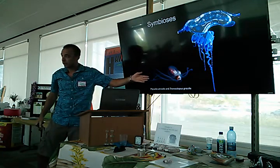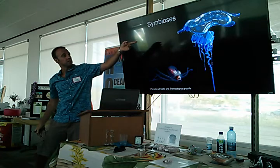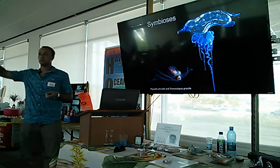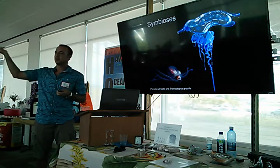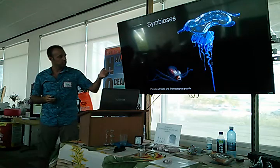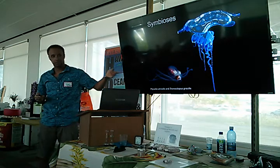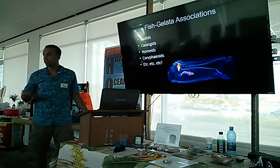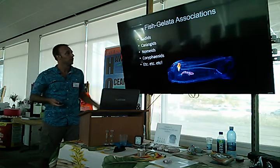Tremoctopus, as a paralarva, is going to follow around these man-o-war at the surface, and when something comes by and threatens them, it's going to pluck off a tentacle and whip it around like a whip. So it's a defensive whip. I can tell you, it hurts when you get hit by those, because it's happened. You can laugh about it, that's fine.